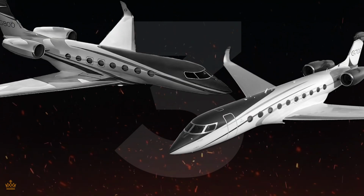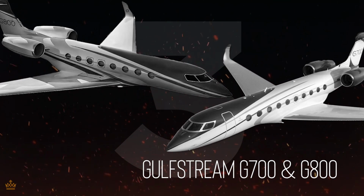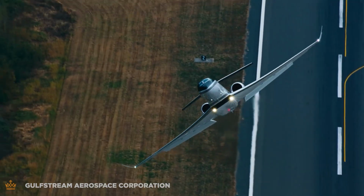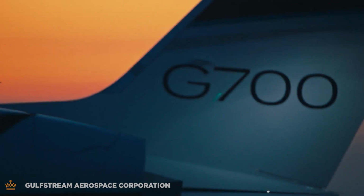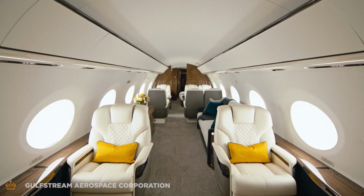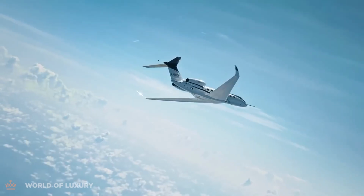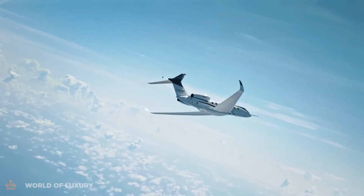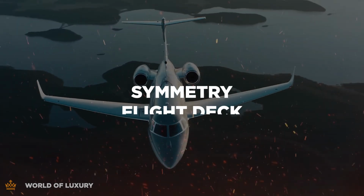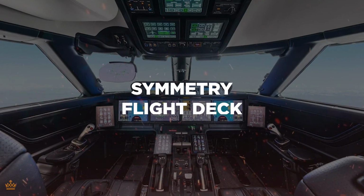Number 3. Gulfstream G700 and G800. Third on our list are the Gulfstream G700 and the G800, both of which are at the forefront of private jet safety. These models showcase impressive advancements that make them stand out in terms of secure flying. The Gulfstream G800 in particular features a Symmetry Flight Deck and an enhanced flight vision system.